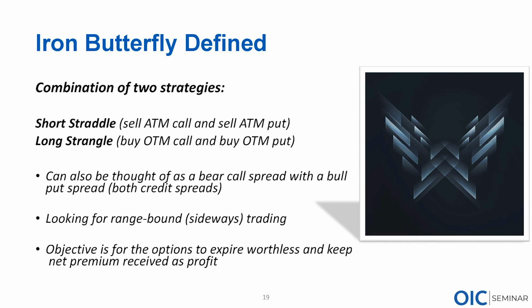Here we have the short straddle, selling an at-the-money call and an at-the-money put. We add to that buying a long strangle on the outsides. Remember back to the short straddle conversation: unlimited risk, highest level of options trading approval, margin requirements. Some of you may have heard those things and think, I'm never going to do that trade. Well, it's important to understand the trade.